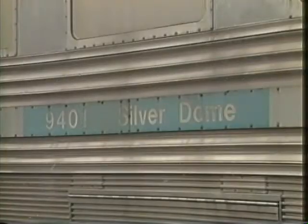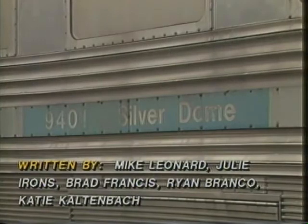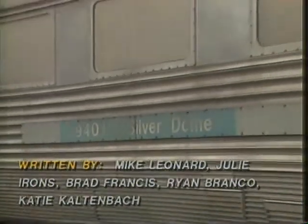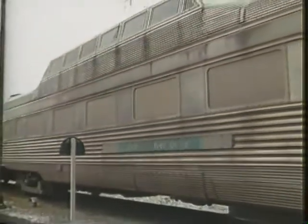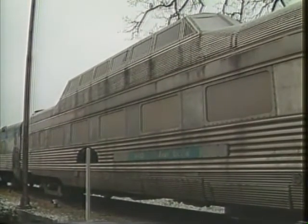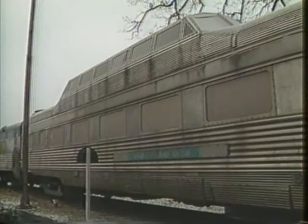The most unique car in our collection is the Silver Dome. It was the very first dome car that was built in the United States. It was built originally as a coach, and then they decided it would be a great thing to go through the Northwest and go through the mountains and be up high and see the scenery. So they secretly redesigned this coach and built the dome on top of it.